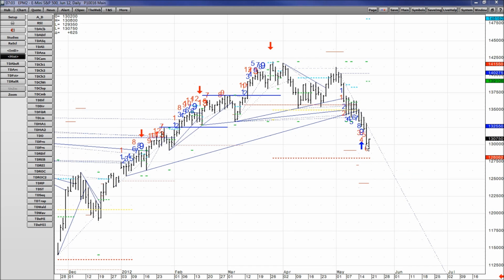You can see we got the 9 up here. The way these counts work is a 9 and a 13 tends to be exhaustion. The fact that this line is solid means that this turned out to be a bad signal, which is actually bullish once this turns solid. 9 and a 13, solid, bullish, means the signal wasn't a good signal.